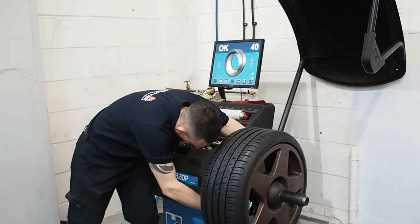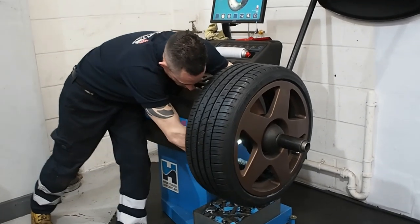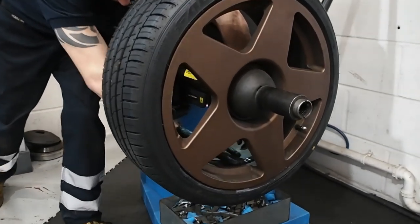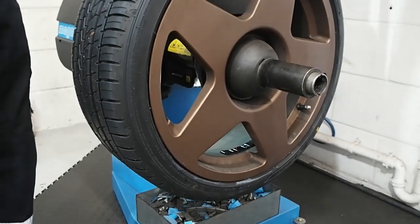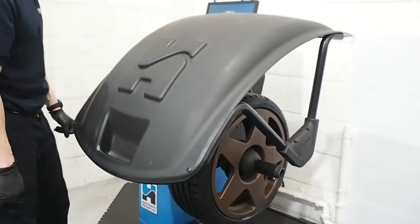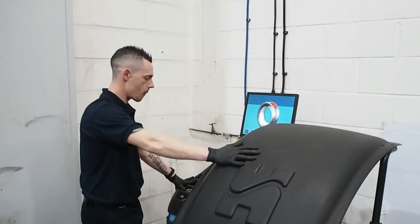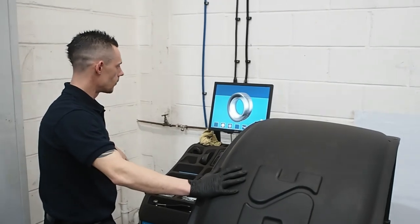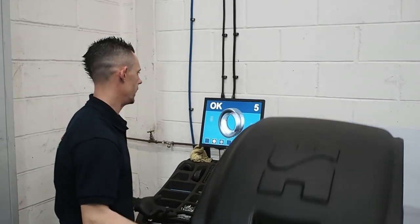So good, like that, with the laser. And then for 40 grams, 20 on either side, stick that down. That's nice and stuck on there. And then what we do is put the liquid down, see where it comes up. Okay, 5 grams. 5 grams is okay.